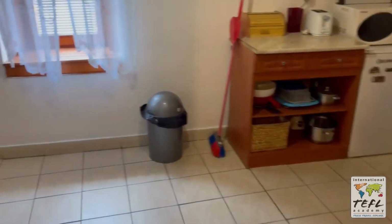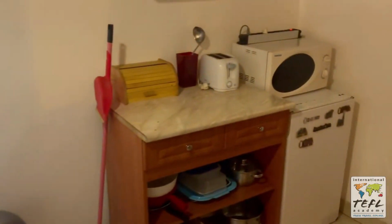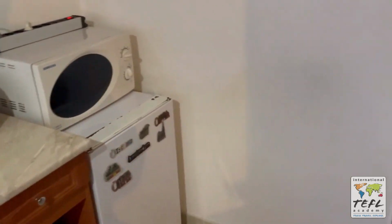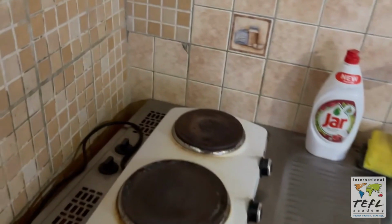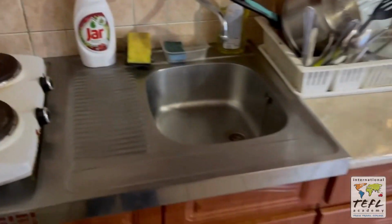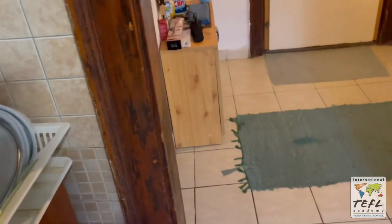Now let's go to the kitchen. Here's my table, here's a window, my fridge, my microwave, cabinets. I don't have a stove, but I do have this hot plate where I cook and it works fine. My sink, and that's about it. Now let's go to the restroom.